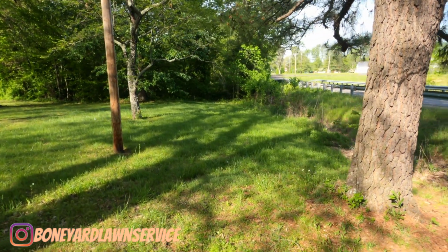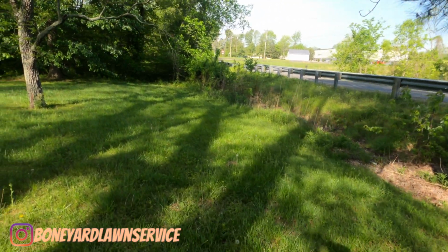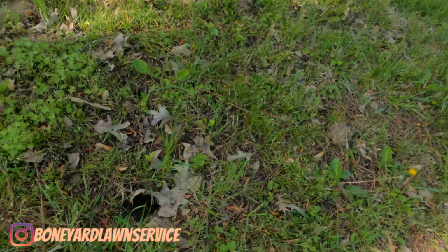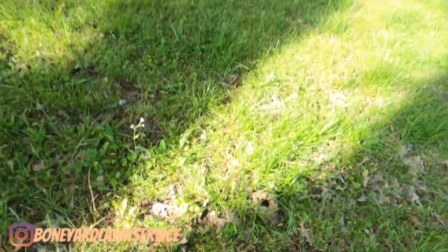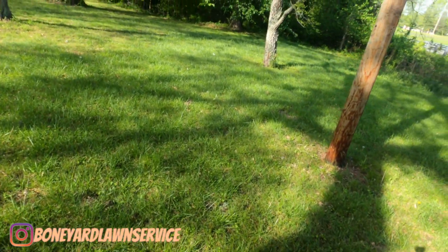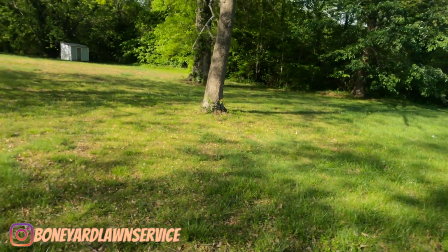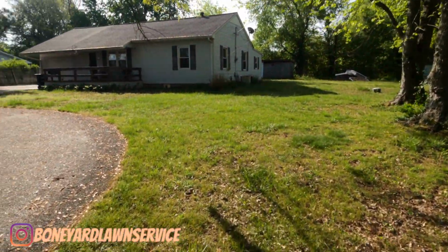All right, so we're back. Brand new customer, and it's going to be a weekly mow. Hold on, we'll see. We've got a lot of holes down there, so no telling what might come up. This yard hasn't been cut in a while. I see a lot of mole holes, guys. So that's what we're looking at. Like I said, it's going to become a weekly.